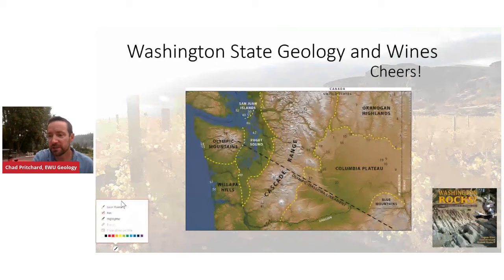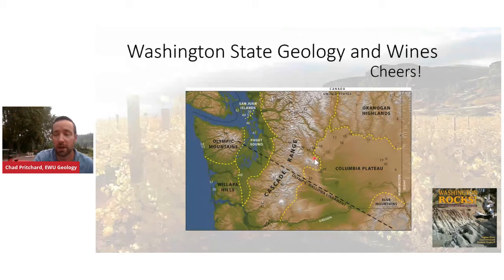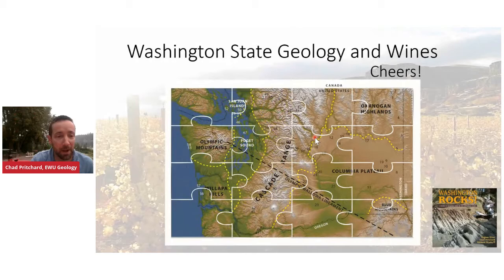And that's going to focus in on the Cascade Range for the most part, but most of the Columbia Plateau over here. And what I hope to impart to you is that Washington State is really like a puzzle of geologic unknowns for the most part right now. And it's EWU geology students that are doing quite a bit over in the Columbia Plateau. We published quite a few papers lately on local geology. I'm pretty excited about it.